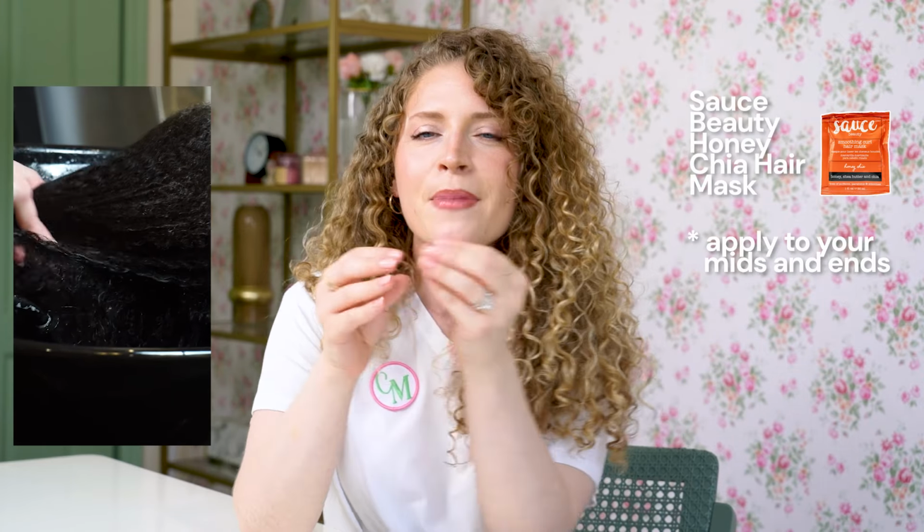In the shower, you are going to shampoo with the California Naturals Super Moisture Shampoo. This is really going to help cleanse, nurture, and hydrate your strands. Next, you're gonna apply the Sauce Beauty Honey Chia Hair Mask. Apply that mainly to your mids and your ends. I'm obsessed with this mask.